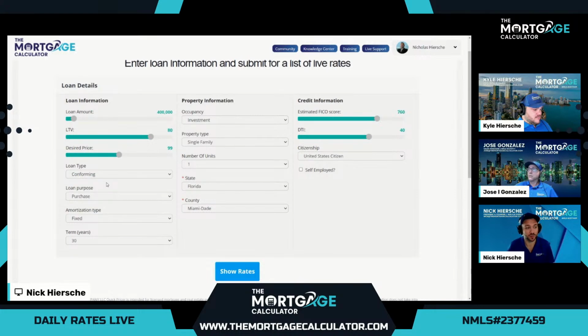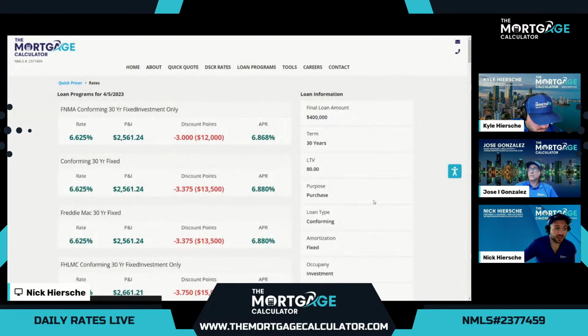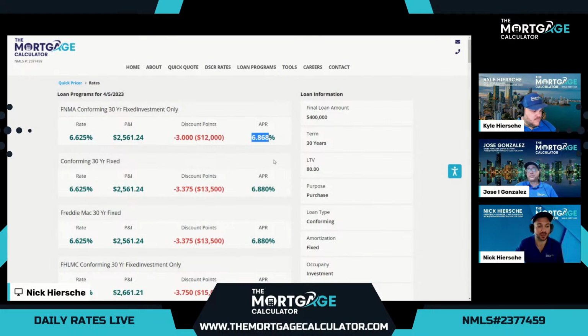First, we will do our conventional options. Everything else will stay the same as all of our examples before. So let's see what changing it to investment does for the rates. As I say every morning, keep in mind the GSEs have added loan level price adjustments for investment properties. So unfortunately, the computer is not really able to find a 1 discount point cost option. Still some great options here for great rates. Best option the computer found, 6.625 option for 3 discount points in cost and a final APR of 6.868.